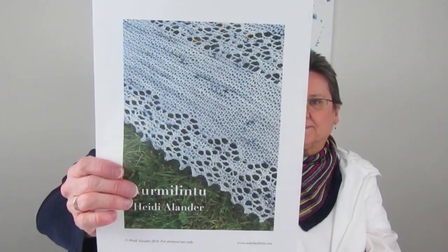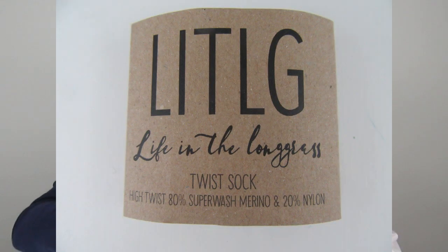So that's what May's wearing. And I'm wearing the Nurmilintu by Heidi Alander. This is in Life in the Long Grass Twist Sock, and it's yarn from Ireland. We like Ireland. It's kind of cool. We've been there too. So that's what we're wearing, and next we're going to talk about finished objects.